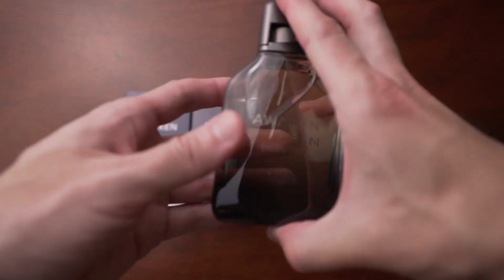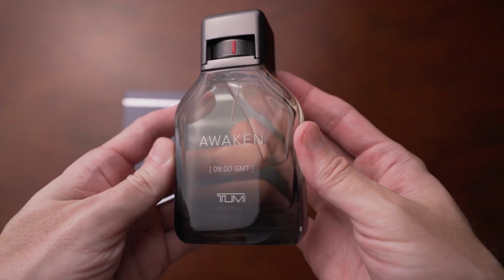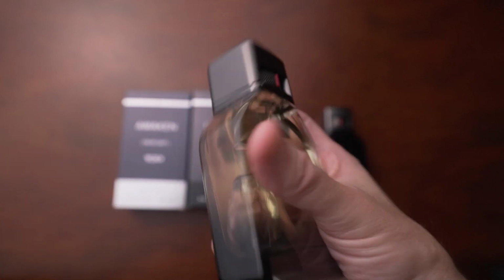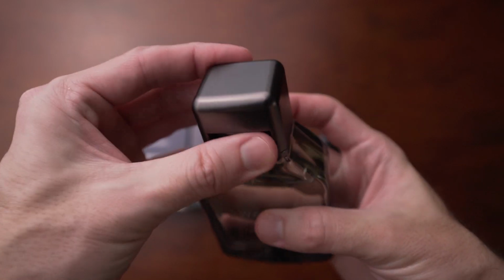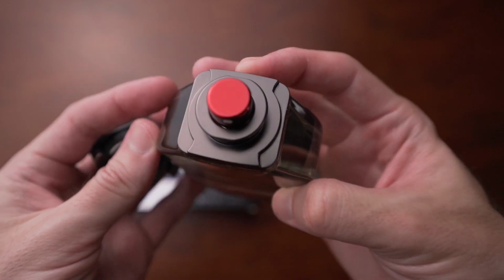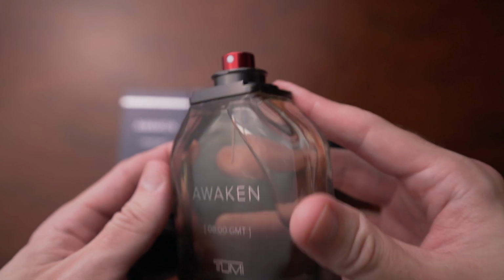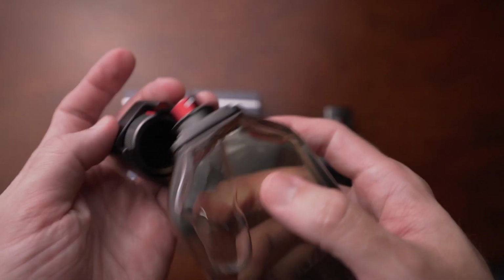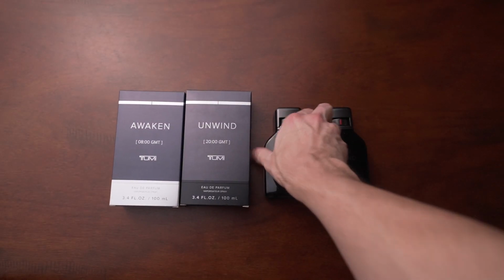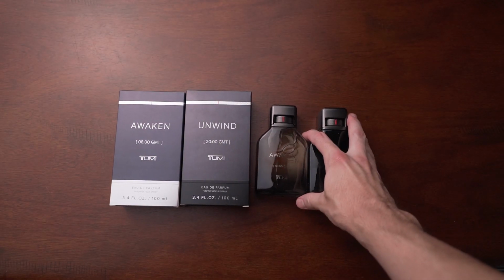Awaken, I think, is the fresher option from them, and definitely smells to me kind of in the realm of maybe L'Homme by Yves Saint Laurent. It's not exactly the same, but that gets you kind of in the ballpark. It is gingery and citrusy. It's a little bit more watery, a little bit more fresh and clean than L'Homme, but it is in that style of fragrance. It's an absolutely fabulous everyday wear type of fresh scent, and I really like this a lot. Definitely check out Awaken.